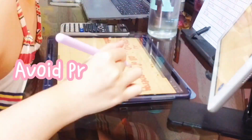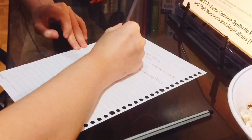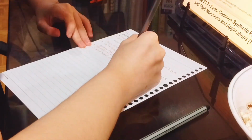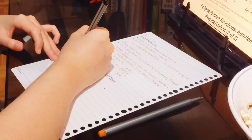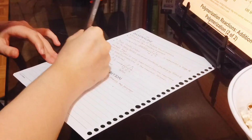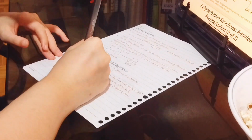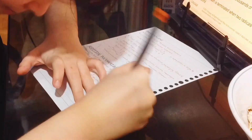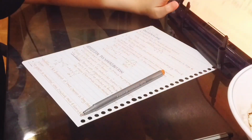Next is to avoid procrastination. So we all know everyone always procrastinates, and this is because they have like a negative connection to that task. So I suggest you start with the task that you always procrastinate on so that you will avoid procrastinating on that task by, of course, doing other tasks. And at least when you finish that task you always procrastinate on, you can finally sigh in relief and relax and do other tasks you like.